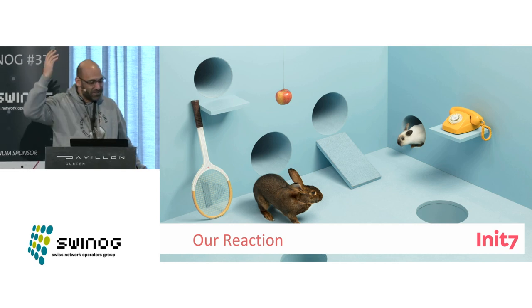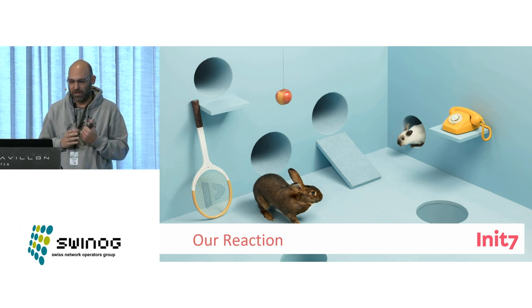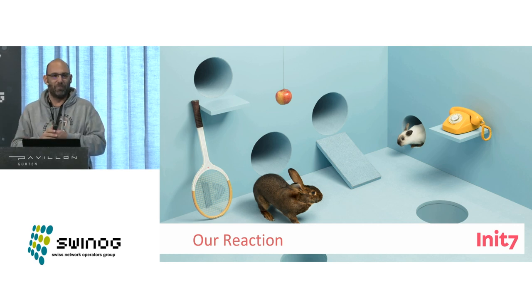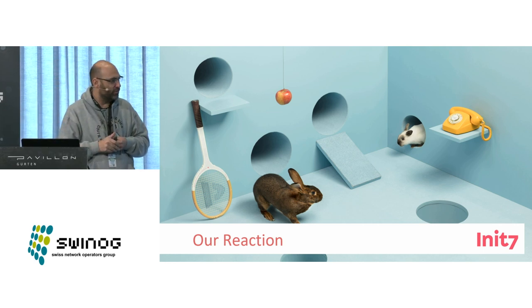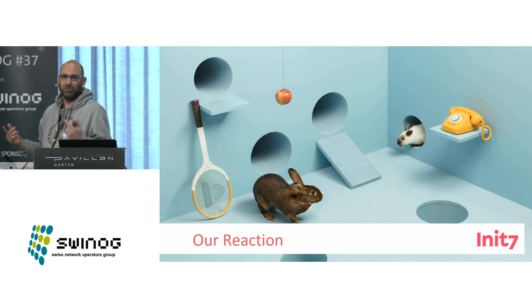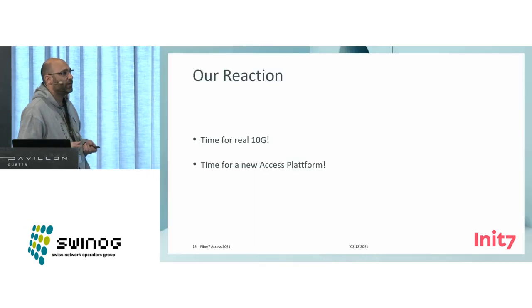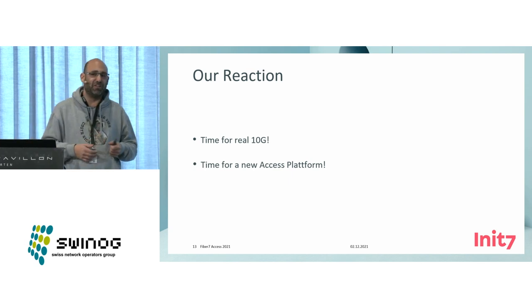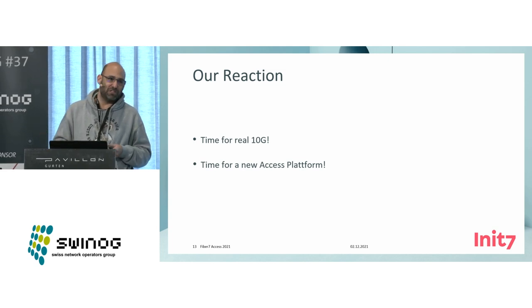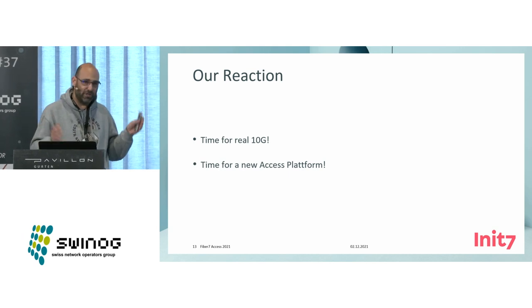Pretty quick. When I started in April last year at Init7, I was looking at the access layer and thinking it's becoming quite old, the hardware starts to fail, and we need to do something. If we're going to life cycle this, it's time to do something else. What do we want to do differently? We want to do 10 gig, and not XGS-PON. We want to do point-to-point 10 gig, same as we did 7 years ago with 1 gig. We want to just do 10 gig, and the other problem is we need to life cycle the platform.